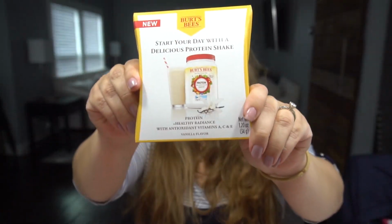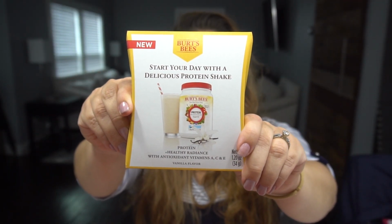They're good. Next thing I see here is this. I am really excited about. Burt's Bees. Start your day with a delicious protein shake. I had no idea that Burt's Bees was doing this. You know, I have the face products and the lip products, but I had no idea. So this is vanilla. I will definitely keep you posted on how this tastes. I'm excited about this.